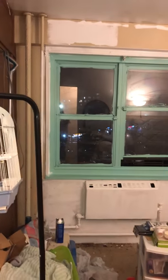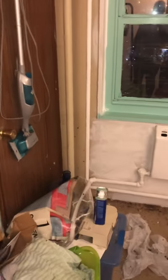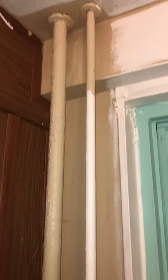So this is where the paint finished on me. From the door, I literally just have this corner to do. This little corner right here. Just this corner to do. Let's continue just that little corner.